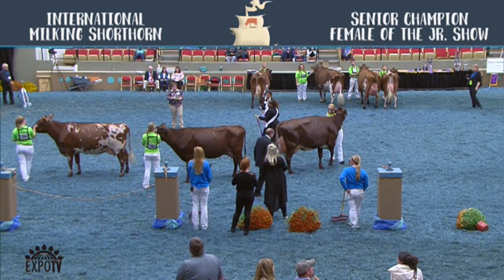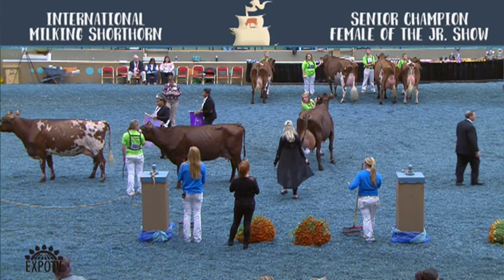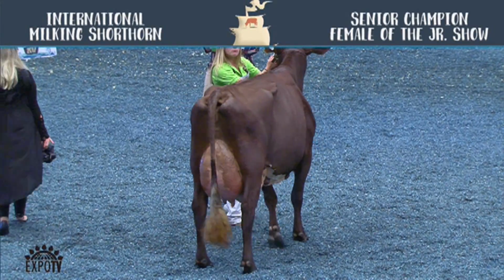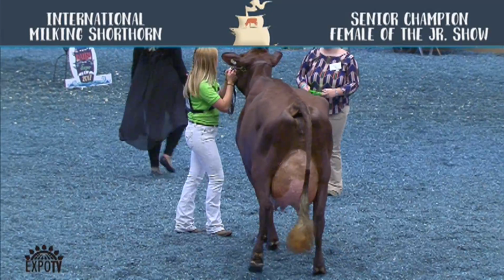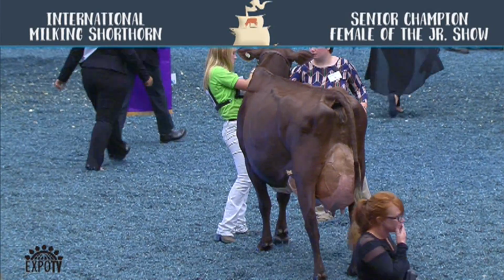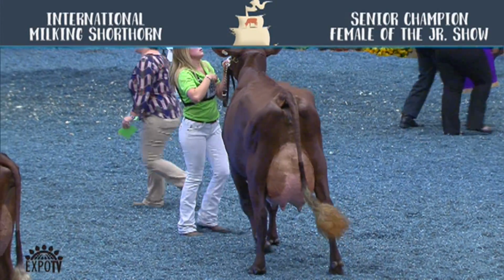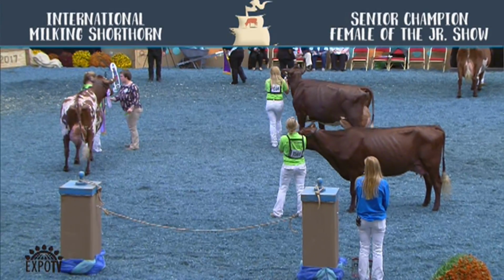For us today, for senior and reserve senior, it's really close. We're just going to give advantage to the senior champion in that height and width, the rear udder, just in that bloom to her mammary system, and the way the teats hang naturally straight and the front teats down over the reserve senior champion. Reserve senior champion over honorable mention, just more cow all the way through, more spring to her rib. That's three really nice cows. Congratulations.